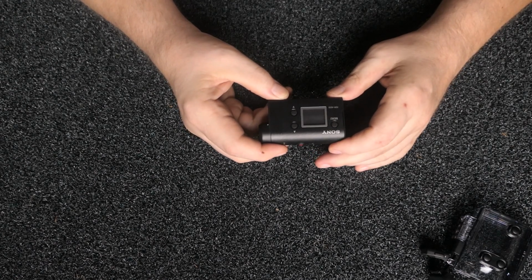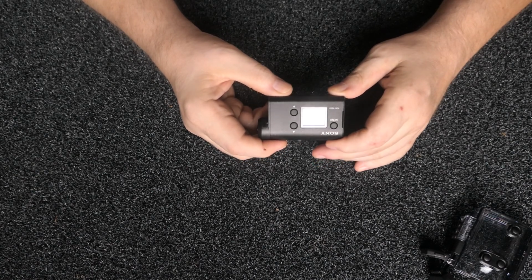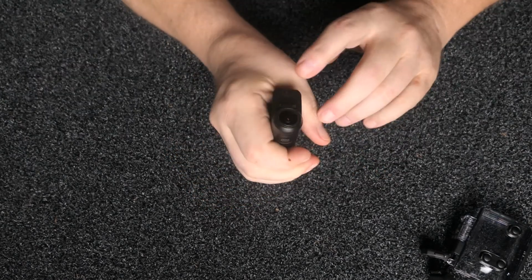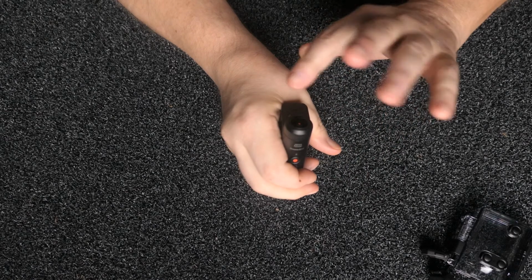Anything that looks like a camera draws attention, and it gets people kind of in the mix where I'm not really looking for that kind of interaction. This is very small. It fits in the palm of my hand. It's got a very wide angle lens with relatively little distortion around the edges.